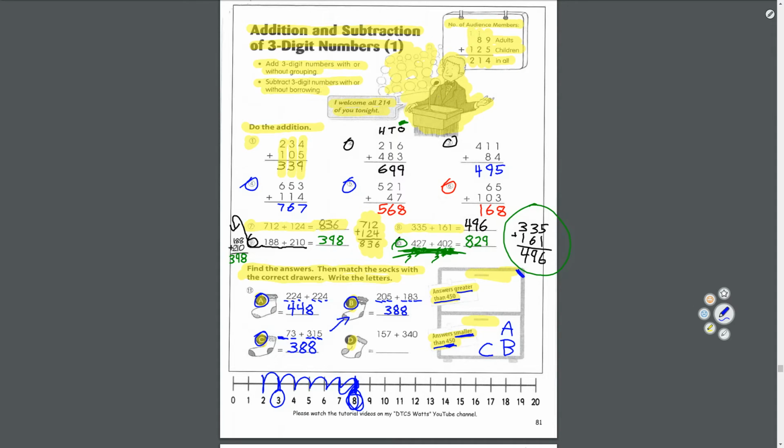Oh no, is this drawer going to be empty? That'll be sad. Okay, D, last question. 157 plus 340. Start in the ones place. 7 plus 0. Any number plus 0 is the same number. So it's still 7. Tens place. 5 plus 4 equals 9. And hundreds place, 1 plus 3 equals 4. 497. And hey, that's greater than 450. So D gets the drawer all to itself.